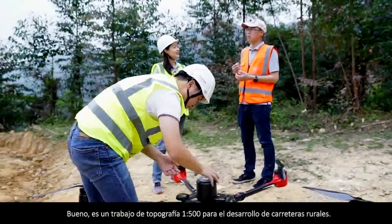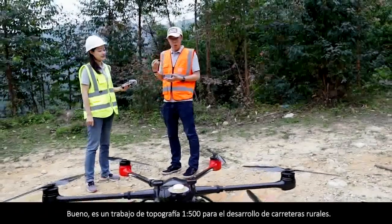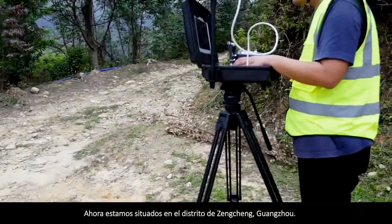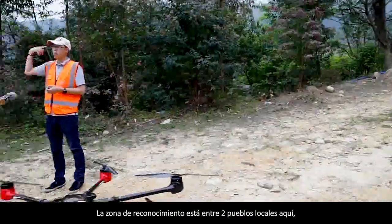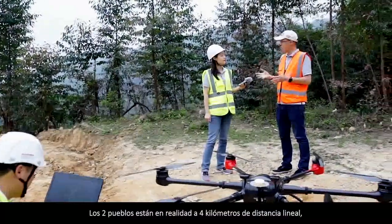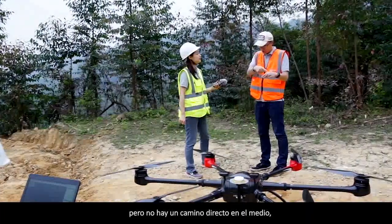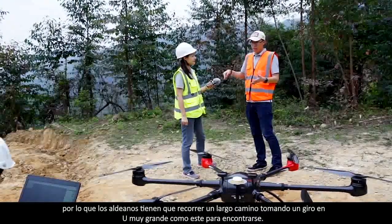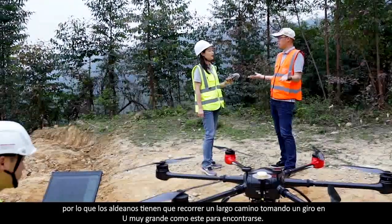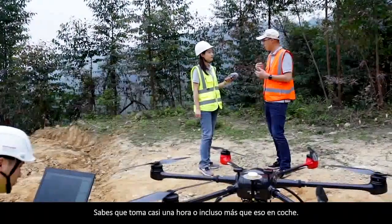Sure. Well, it's a 1 to 500 topography survey work for rural roadway development. We are now situated in Zhengcheng district, Guangzhou. And the survey zone is between two local villages here, Dengshan Cun and Xunai Cun. The two villages are actually 4 kilometers away in linear distance. But there's no direct roadway in between. So the villagers have to travel a very long way by taking a very big U-turn like this to meet each other. It takes almost 1 hour, even more than that, by car.